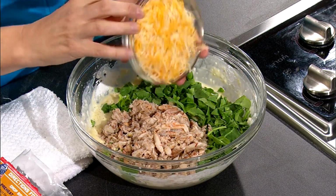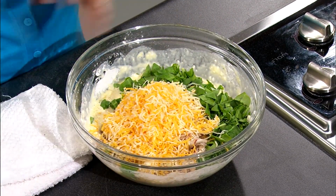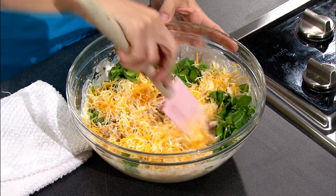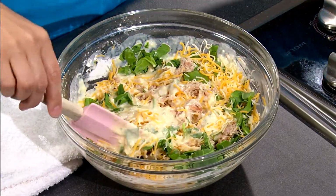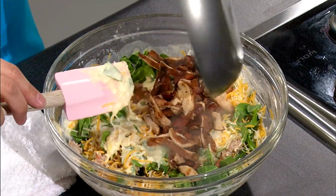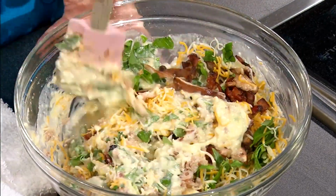And of course, we're going to add in some cheese. You can use whatever type of shredded cheese you have. I kind of like this Colby Jack mix at our house, so that's what we have. Then we're going to add in our mushrooms and our bacon. And we're just going to toss all this together.